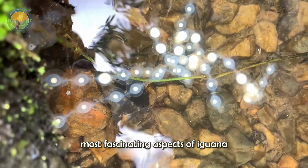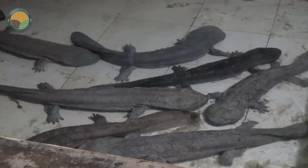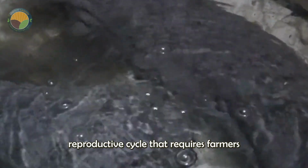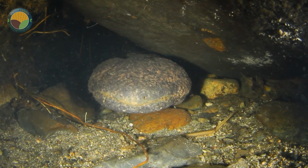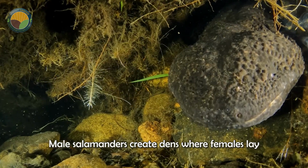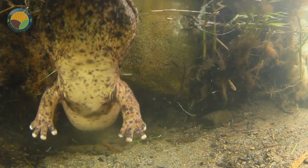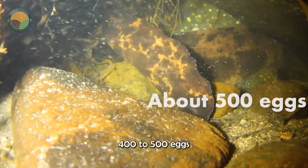One of the most fascinating aspects of salamander farming is their reproduction. Unlike common farm animals, this amphibian has a unique reproductive cycle that requires farmers to carefully adjust temperature and water conditions to stimulate mating behavior. During the breeding season, male salamanders create dens where females lay their eggs. A female can lay 400 to 500 eggs in a season.